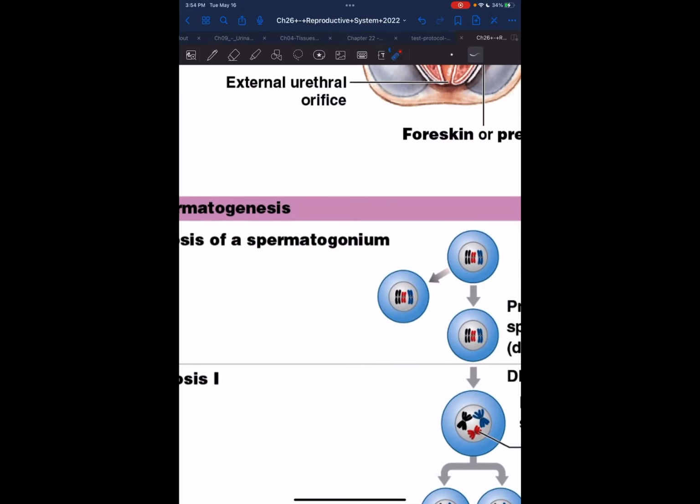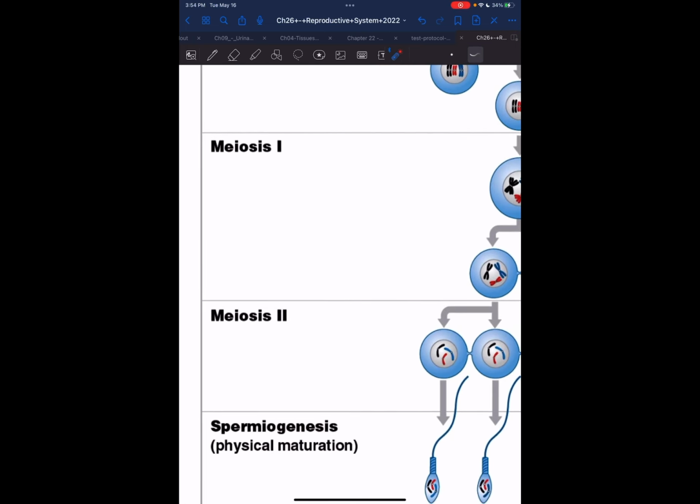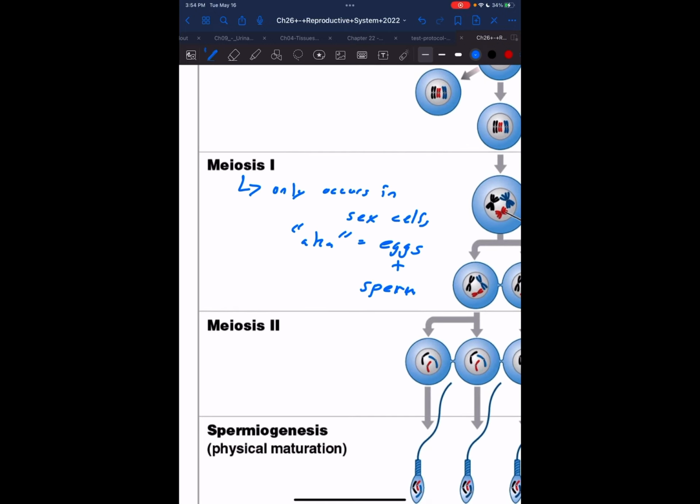Whenever that cell was turning into something entirely different, it was called differentiating, kind of like evolving in that context. And so now, what the heck is meiosis? One important note for you to leave this class with is that meiosis only occurs in sex cells, aka eggs and sperm. Every other cell in your body does not undergo meiosis. Meiosis only happens in eggs and sperm. And I'm going to give you a generality as to why.